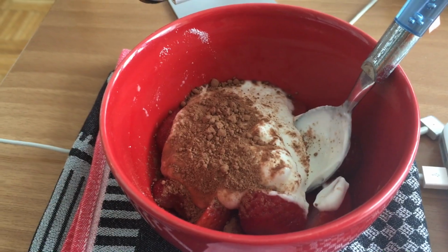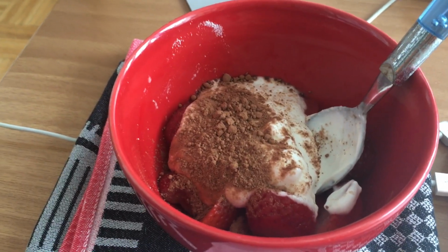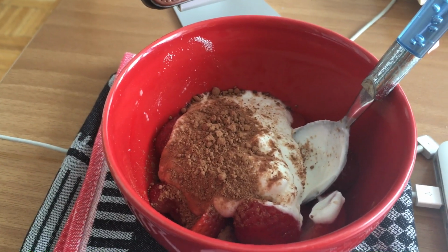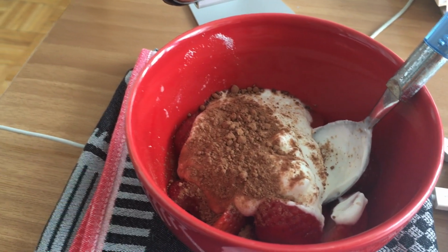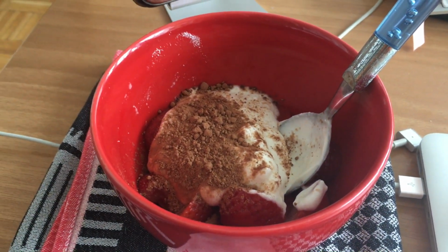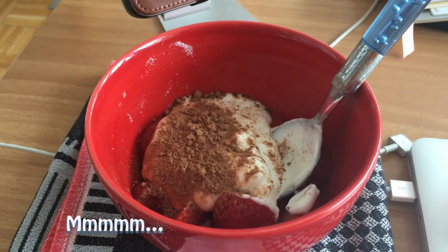Okay, breakfast is ready. So it's 1 cup of strawberries, half a cup of plain yogurt, a little bit of sweetener. I use Splenda, and about a teaspoon of chocolate powder that has nothing in it but chocolate. It's delicious. It tastes like chocolate covered strawberries. That's what I have for my breakfast.